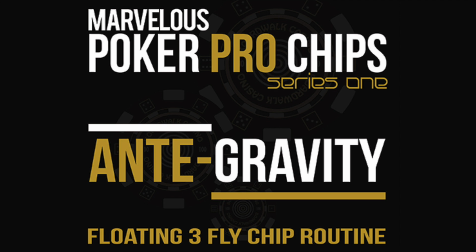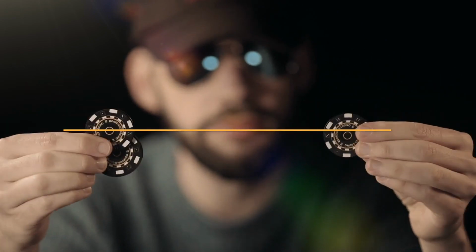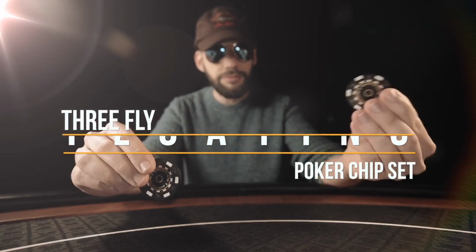And coming up last is the Antigravity. Get an ante, like you're playing poker with the chips, ante. Antigravity 3-Fly set from Matthew Wright. This one kind of speaks for itself. We all love the 3-Fly premise where the coins are flying at the fingertips, right? Back and forth from hand to hand. He's changed it up a little bit already by doing it with poker chips. He's not the first to do it, but he's the first to do this at the end.